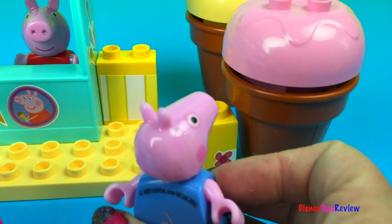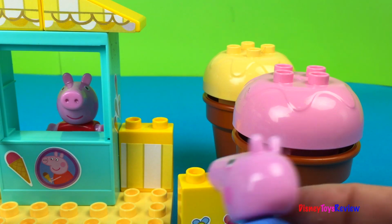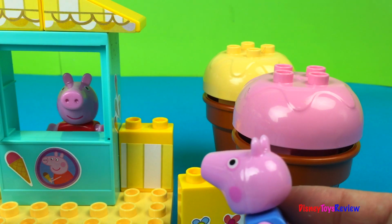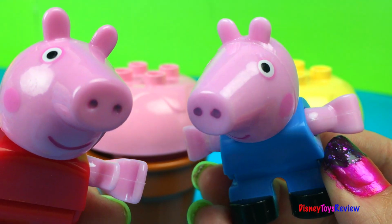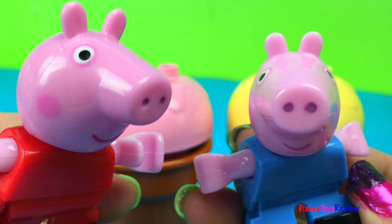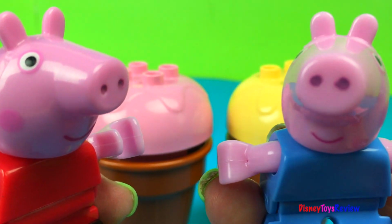Whoa, that is a huge ice cream cone. I don't think I can eat all that, Peppa. Do you want to join me? Sure, I'd love to. That's a lot of ice cream. Sure is, George. I sure do like ice cream. Yay for ice cream. Yay for ice cream.